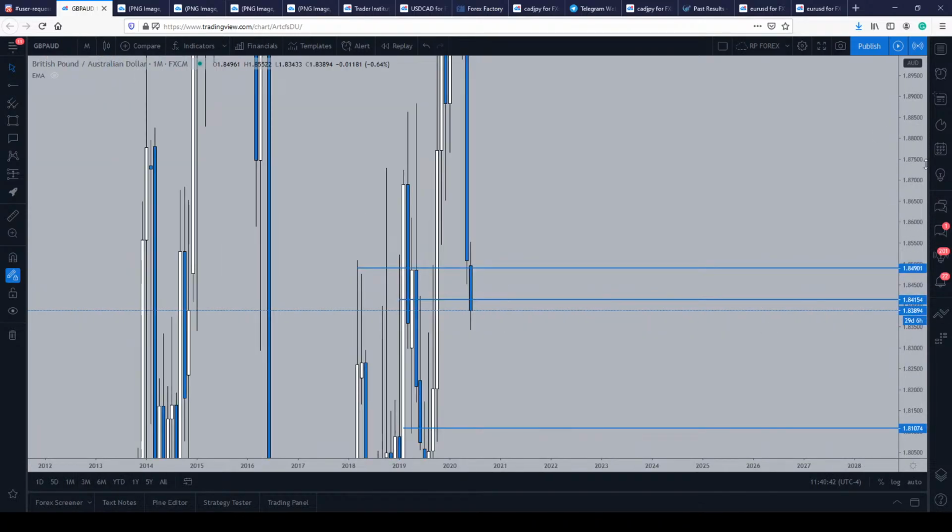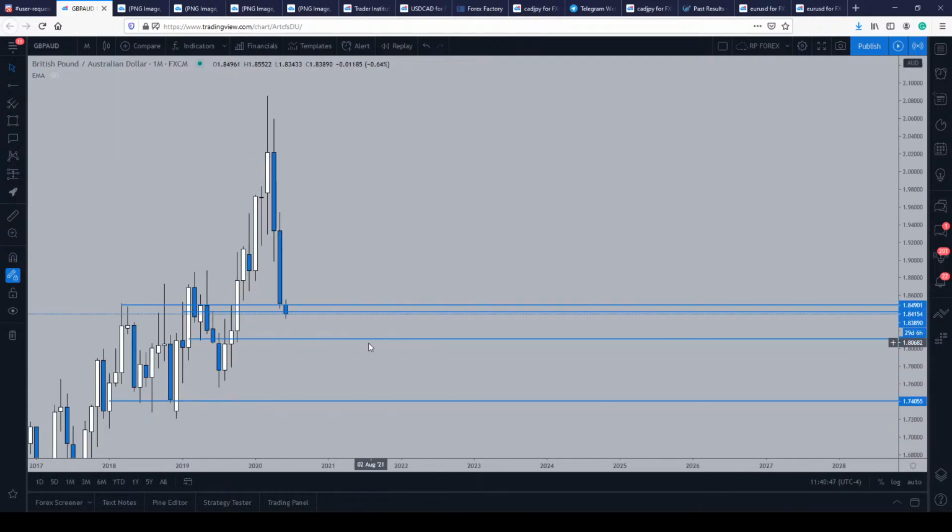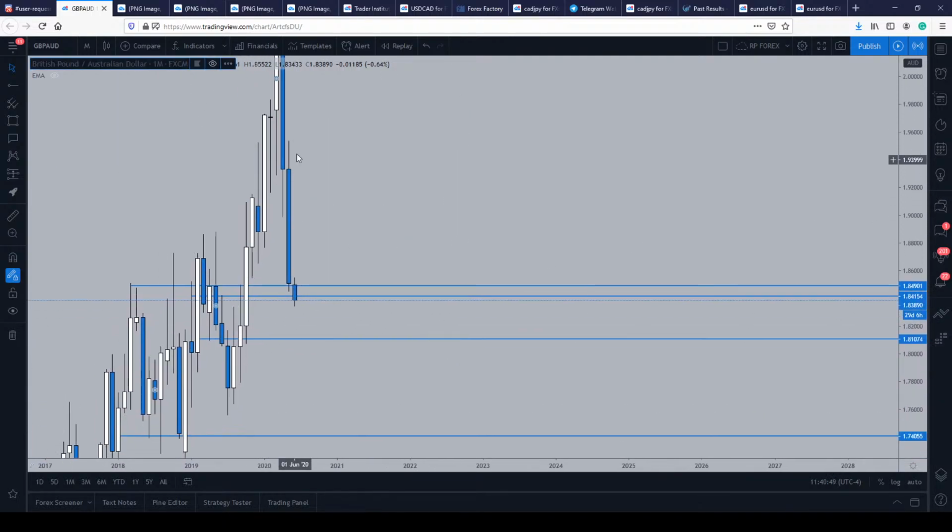Let's see the monthly. Okay, so the monthly is an indecision candle, which is not really good, but we could change that. So you can see the previous month was a lot of momentum. You can see inverted hammer. This month, if you look at the wicks to the top and bottom, it is equal. So we had a lot of indecision this month for pound Aussie.